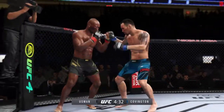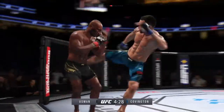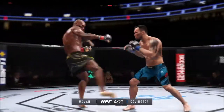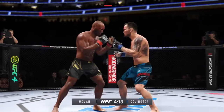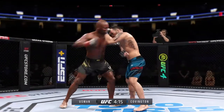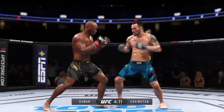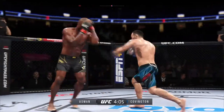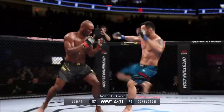Nice straight punch. Oh, beautiful jab there. It's one thing to have length, of course, it's another to use it effectively. Beautiful job with that jab. All right, he engages in a single collar tie here. Well, turning defense to offense here, blocks the strike and then counters with a straight hand. Nice job by Covington.